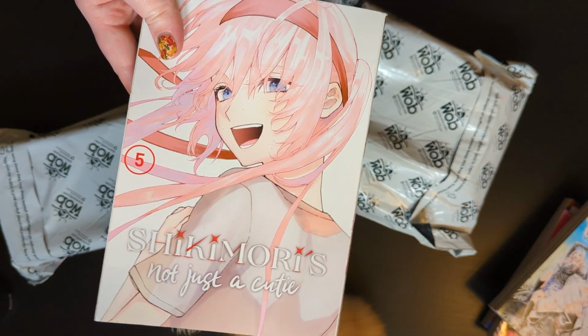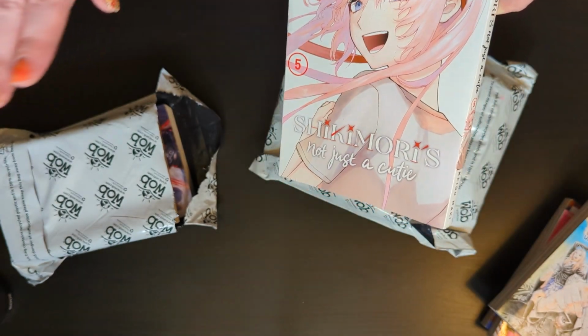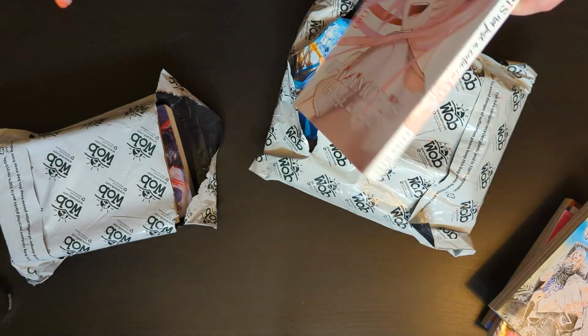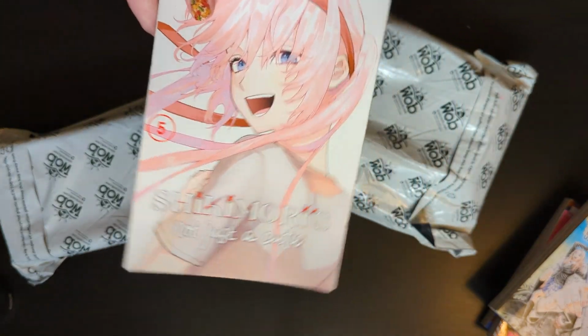So just so you know, in this haul, the most expensive volume I bought was £5.80, then the next one was £5, and after that all the rest were under £5, so this would have been probably about a £4, £3 volume.